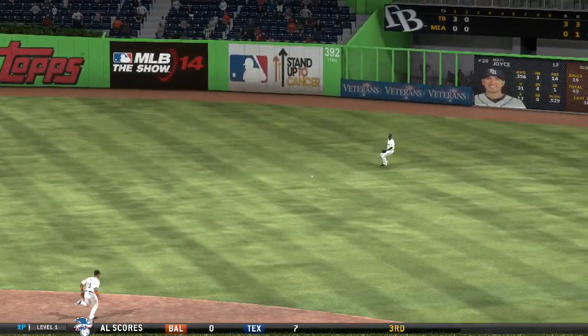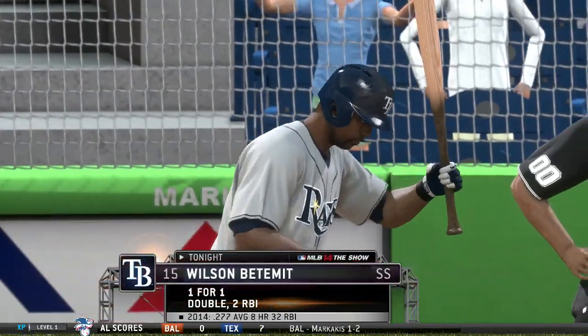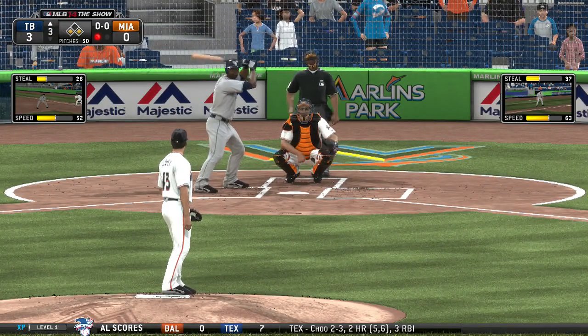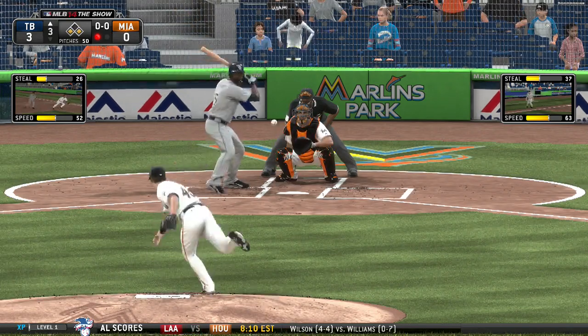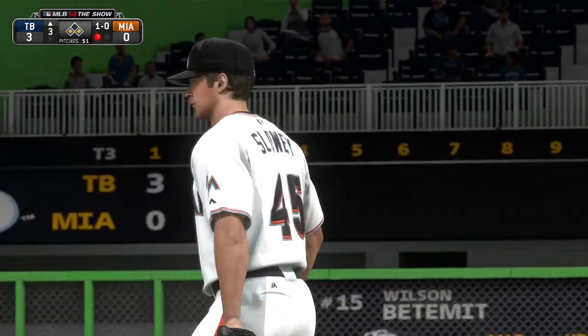I think he was. That's about as hard a hit ball as you're going to see, and he was right on that one. Wilson Betemit will try to pick up where he left off. He doubled home a couple his first time around. Now the first pitch. He'll start him here with a changeup, but it's taken for ball one.